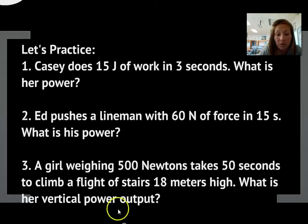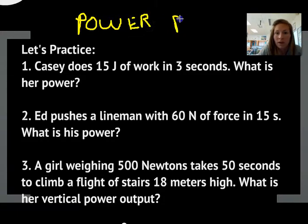Alright, here are your power practice problems. Go ahead and label them power with a heading in your notes, just like I told you to do for work. And P equals work divided by time. Okay, and we will go over these in class, so go ahead and pause as needed to get these done. Show your work, circle your answer.